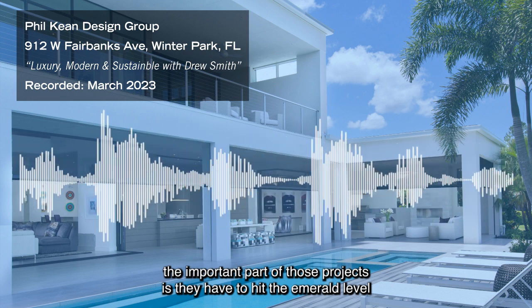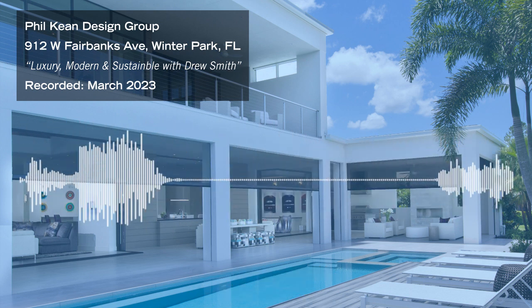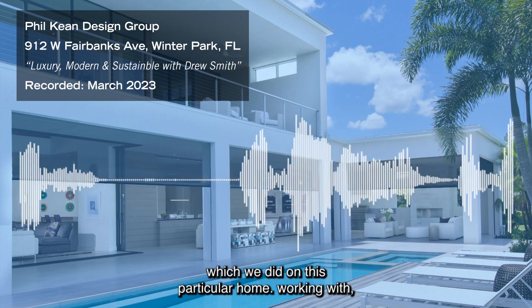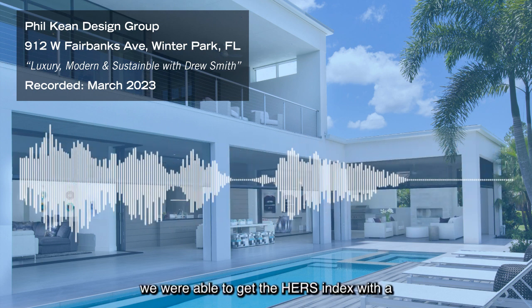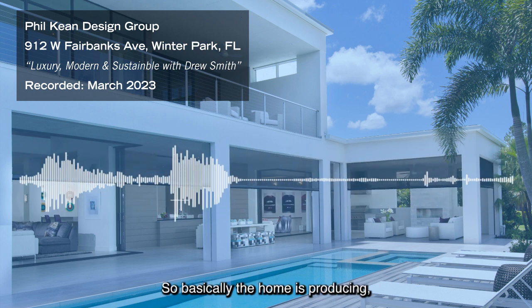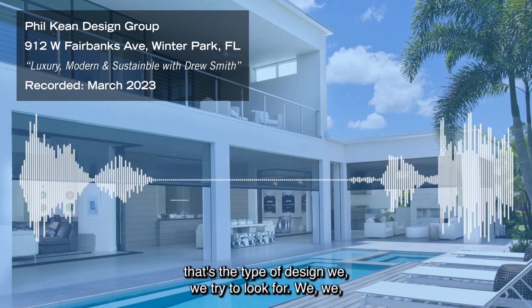The important part of those projects is they have to hit the Emerald level certification with the National Green Building Standard. We need the HERS index to be as low as possible. We want it to be zero energy, if at all possible. So all of those challenges, and we have to check all these boxes and make sure that we hit all of these, which we did on this particular home, working with the Phil Kean Design Group. We were able to get the HERS index with a 13.2 kW photovoltaic system. We got the HERS index down to a -14. So basically, the home is producing more energy than it can actually use. So that's the type of design we try to look for.